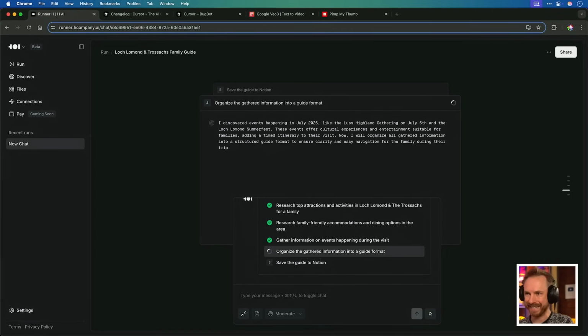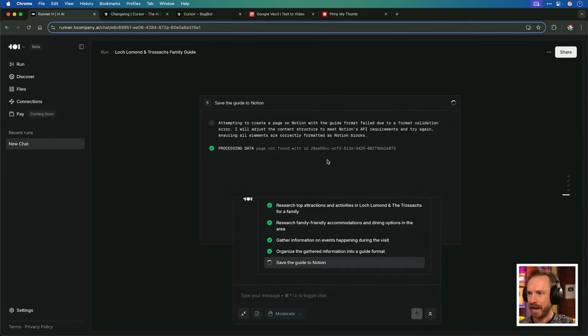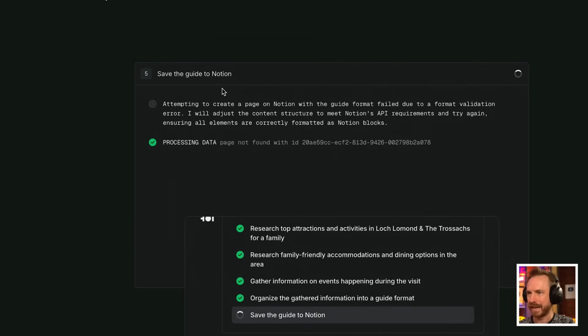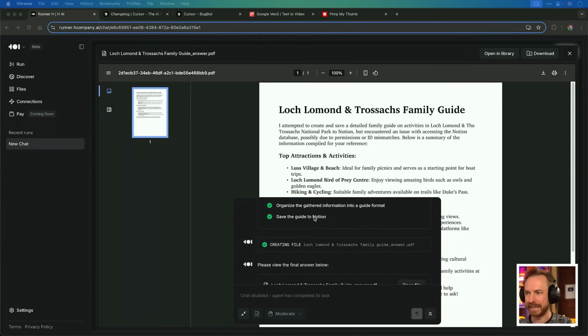I love how it discards its tasks once it's done. This is really cool. I can't wait to see the result. Okay, you can see it's all done. It's gone through those steps, and it's currently trying to process and save the guide to Notion. It's having a bit of trouble here. I wonder how it's going to fix this. Okay, and look at this already. It says it's saved the guide to Notion.